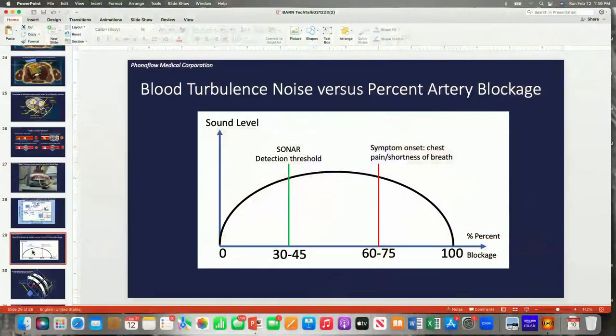But generally, what's going on here? Let's look at the sound pressure level from a coronary artery with a blockage. So the percent blockage is along this horizontal axis, and the sound level produced is along this one. Now, this is not an exact curve, but it's what I just referred to. Where is the early detection threshold before symptomatic?